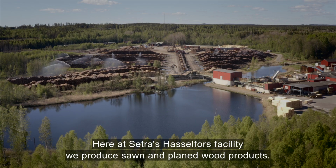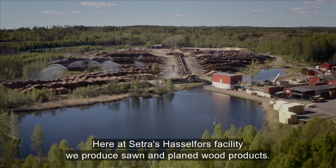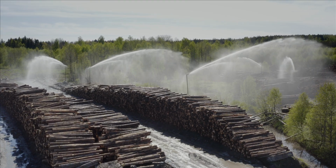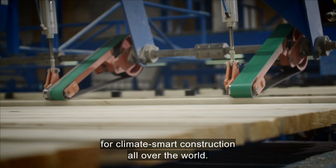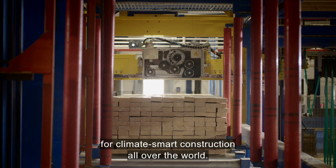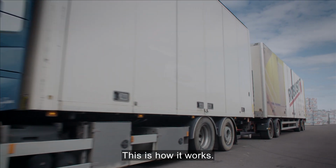Here at Setra's Hasselfors facility, we produce sawn and plain wood products. We use the entire log, and our high-quality timber is used for climate-smart construction all over the world. This is how it works.